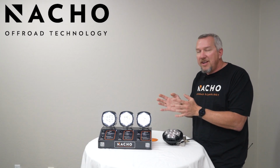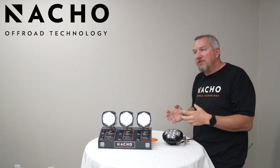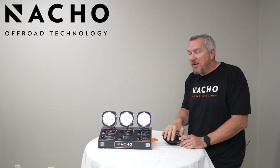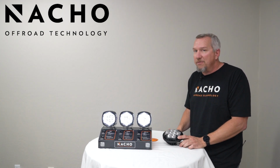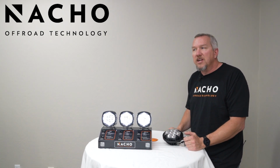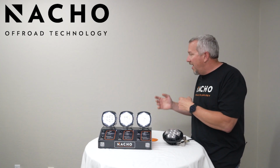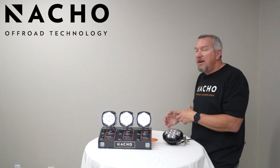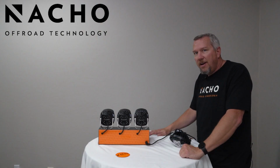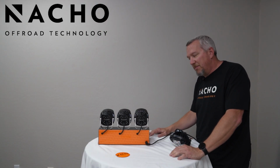So we're going to take a look at some beams, and I'm going to show you the difference between one that has about 40% and then one the Quattro has about 65%. So we can kind of see the difference. At this point, I'm going to go ahead and turn everything around. We're going to use my highly calibrated optical comparator device again, and we're going to take a look at some different beams. Okay, let's take a look at some lights.